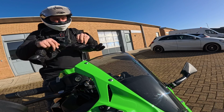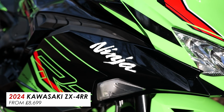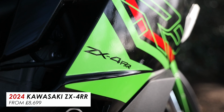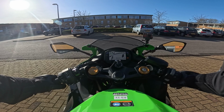And I've got an exciting one today. I've been really looking forward to this bike. It's the Kawasaki ZX-4RR, a little inline four screamer that revs up to 15,000 RPM. And this is genuinely the first time I've ever ridden it. So let's see what we think.